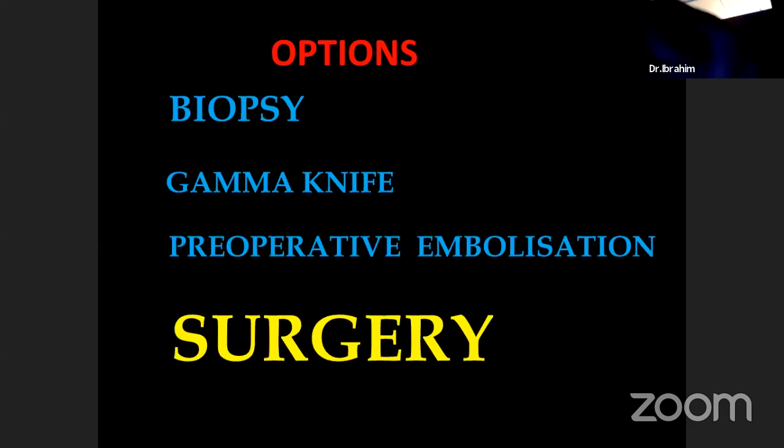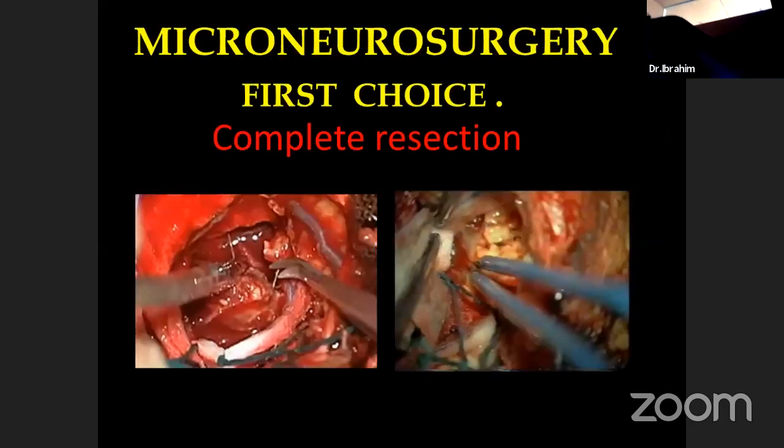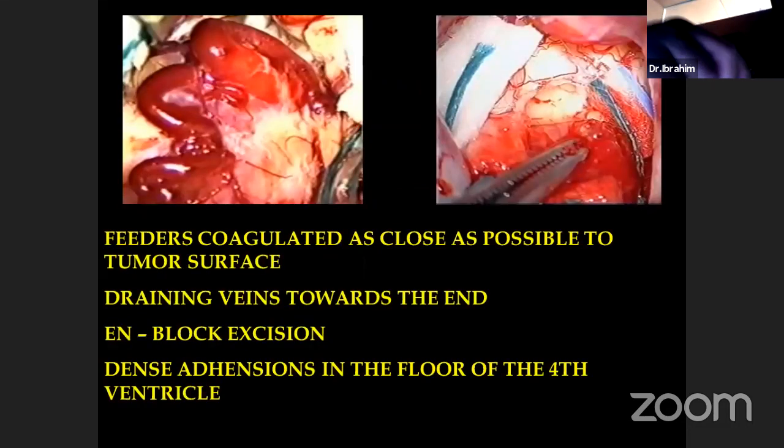Do we have to do preoperative embolization? Or should we go for surgery? The answer is, surgery is the first choice, it's the best choice, and you go for complete excision. You go around, and you stop the bleeders, as you have seen in the film. These are the pictures that you see. It's frightening, dilated veins, vascular. You touch, they bleed. So you have to go around it and deal with it like an AVM.